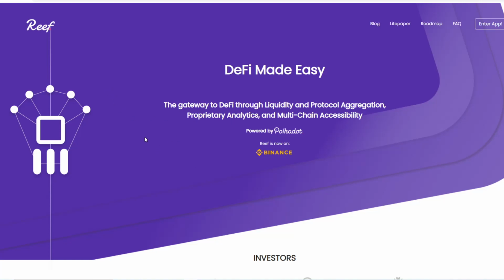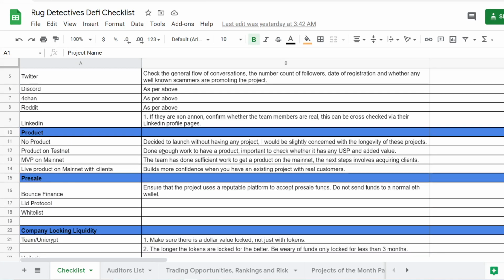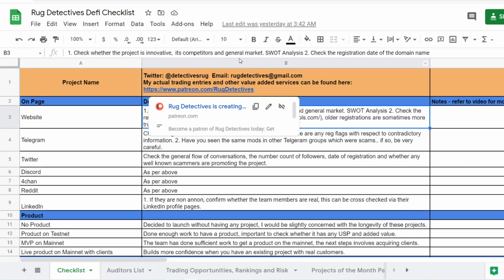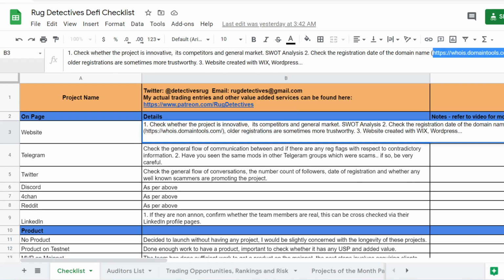And what we do is we'll go through an on-page analysis and we'll take a look at this information. We'll go through Telegram, Twitter. We'll look at the product, whether they actually have a product or not, pre-sale and so on and so forth. So first and foremost, let's go through the website and check the information. This gives you competitor analysis, the market, and lets you look at domain names. So what I'll do here is pull that out and then copy and paste.